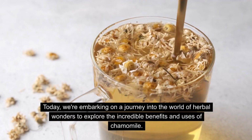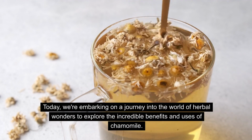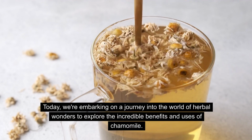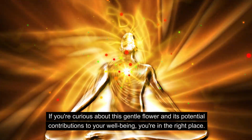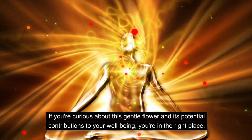Today, we're embarking on a journey into the world of herbal wonders to explore the incredible benefits and uses of chamomile. If you're curious about this gentle flower and its potential contributions to your well-being, you're in the right place.